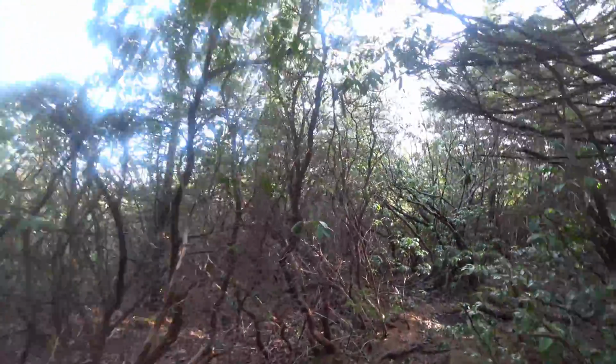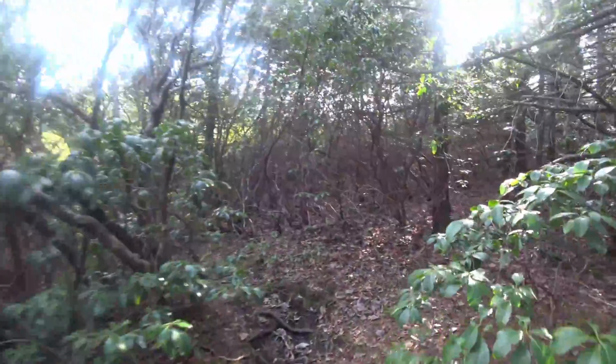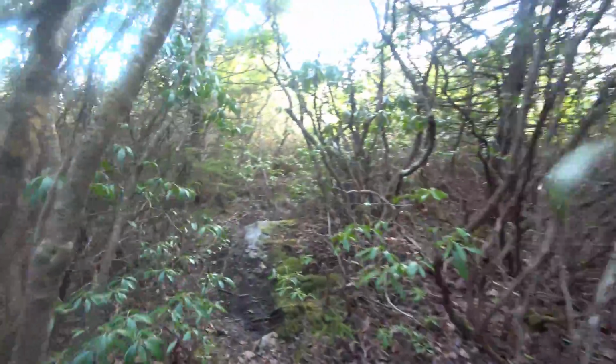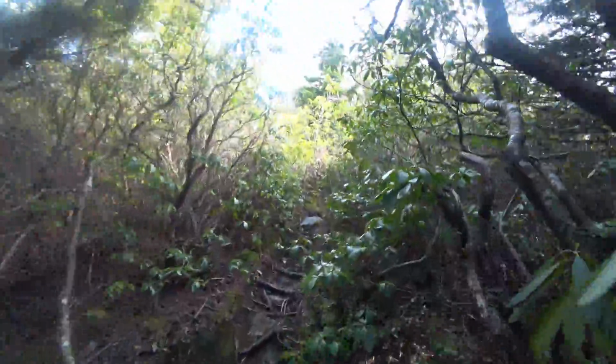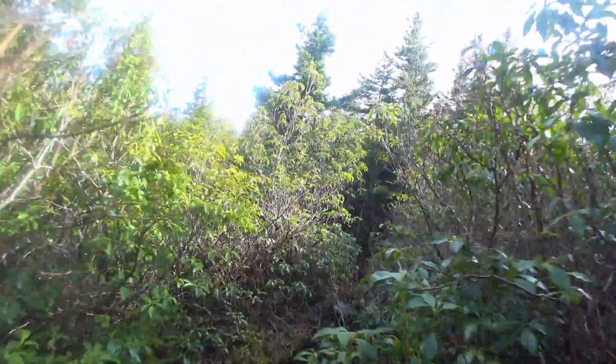I think what made it worse was we're really getting on the side of the ridge. It made it interesting. This is definitely a beautiful hike. There's no question about that.